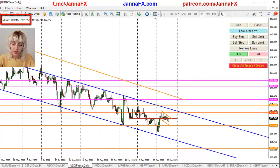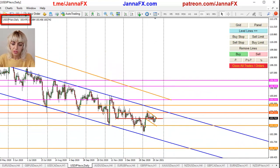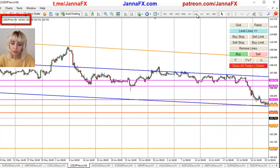So next is Dollar Yen. I'm showing you right now a bigger time frame. It's still in the downtrend channel. It didn't have much movement this week, just a little bit. You see it sits here, but on a daily time frame it does look a little bit like a bullish flag to me. You see, technically looking like a bullish flag.